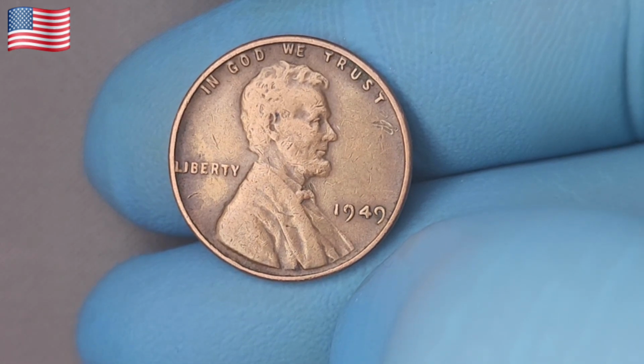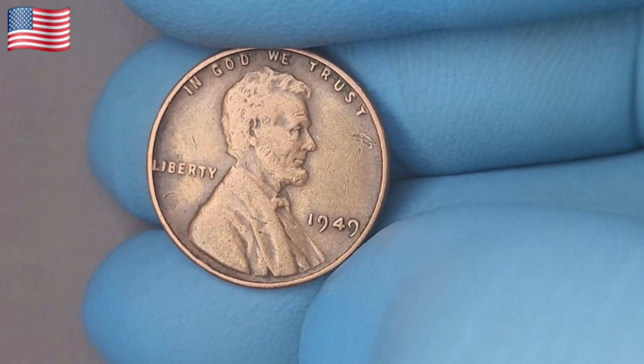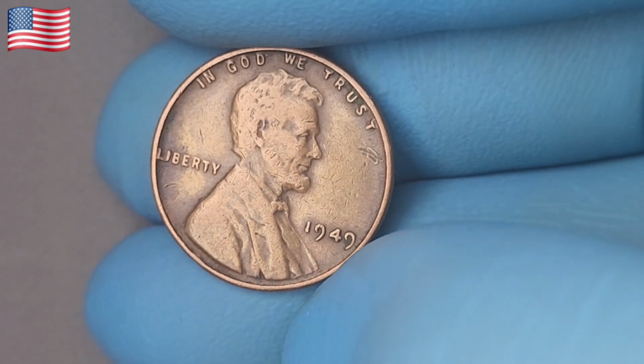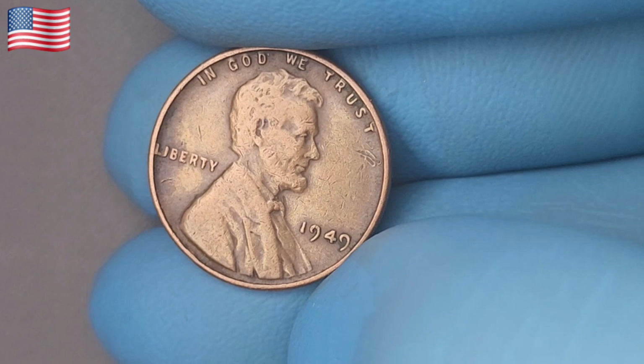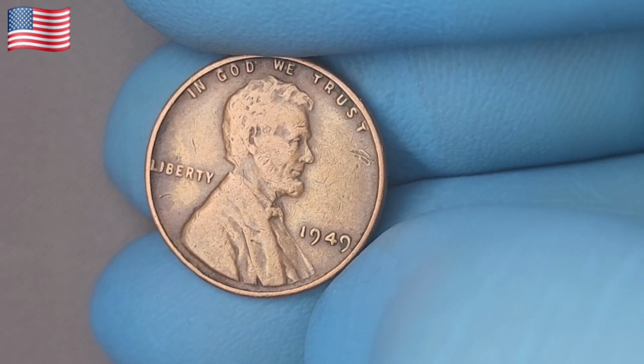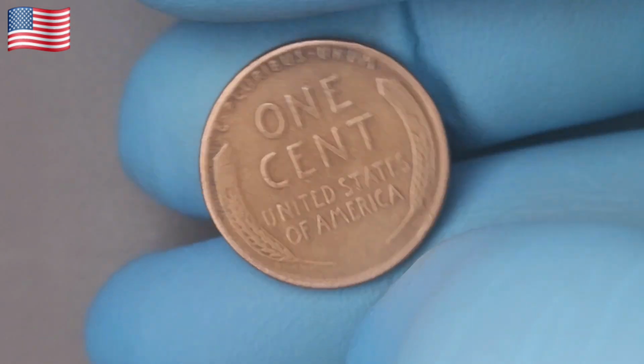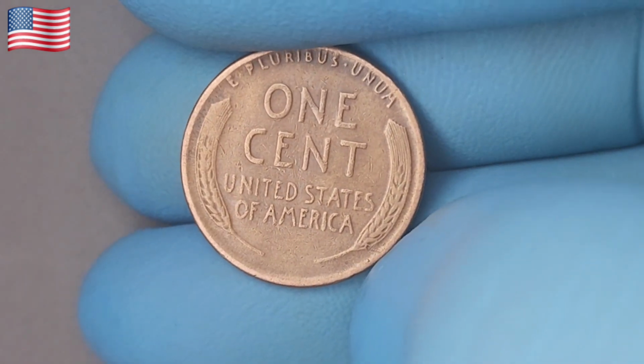Then, there are the off-center strikes and broad strikes, where the design is shifted or missing portions. These errors usually happen when the coin isn't aligned properly in the press. A 1949 penny with a major off-center strike, especially if the date is still visible, is a true collector's catch. And let's not forget the condition.